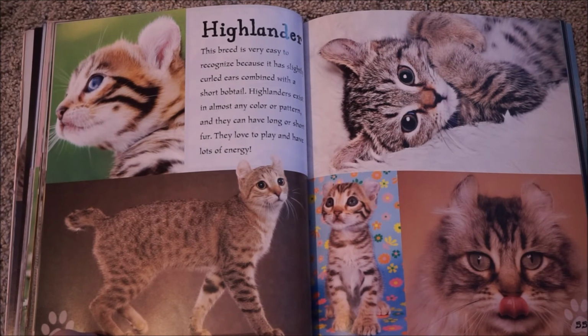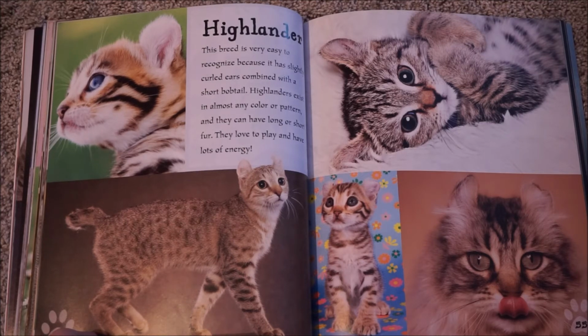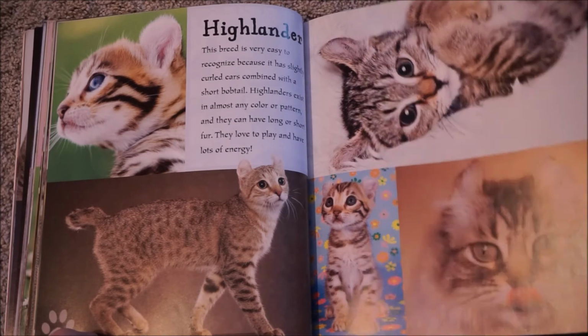The Highlander. This breed is very easy to recognize because of its slightly curled ears in combination with a short bobtail. Highlanders exist in almost any color or pattern, and they can have long or short fur. They love to play and have a lot of energy.